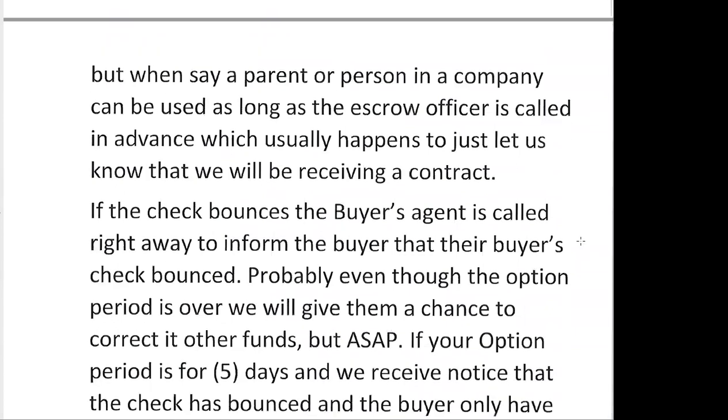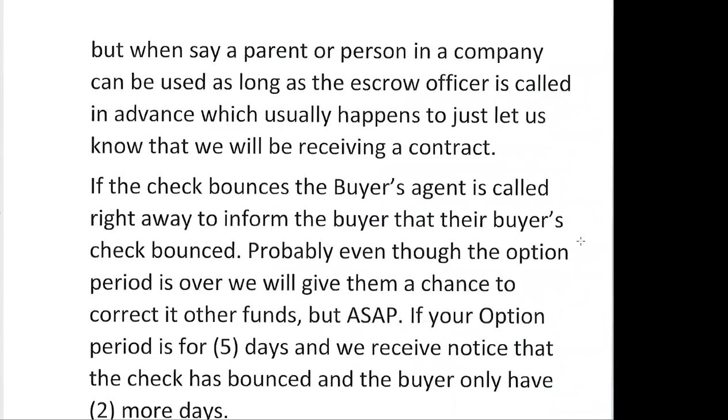The checks must be from the buyers, but a parent or a person in a company can be used as long as the escrow officer has been called in advance, which usually happens when they let us know we're going to be receiving a contract. They need to speak with our escrow officer, saying you're going to be receiving a check, but it's not directly from these people, but from their company, or from an in-law or a family member to put down as the earnest money.